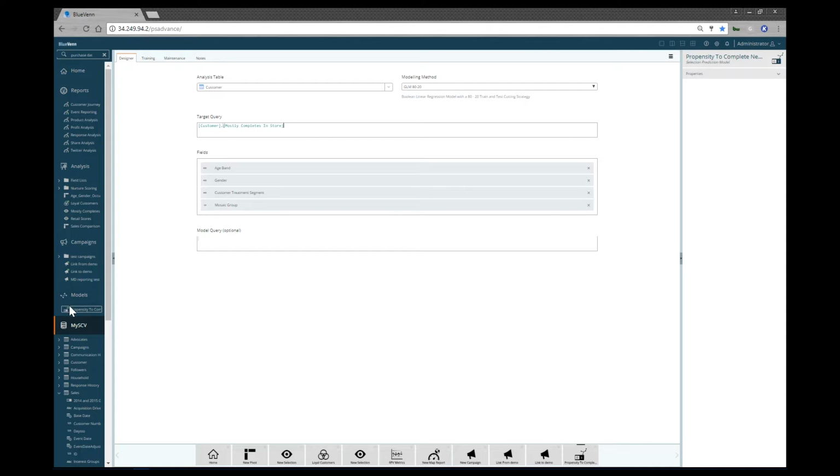What we can see here is an example of a predictive model that I have pre-run prior to today. I'll just quickly walk you through what we can actually see. If we start off with our analysis table here, this is set to the customer level, so we're analysing all of our data based on the customer level. Our target query defines exactly what we are trying to model. In this case, we're trying to model all of our customers against customers who mostly complete their purchases in store. Below this, we can choose to add fields that we feel are most relevant for this model. In this case, how old the customer is through their age band, their gender, their treatment segment or loyalty segment, and also using third-party data through, in this case, Mosaic groups.